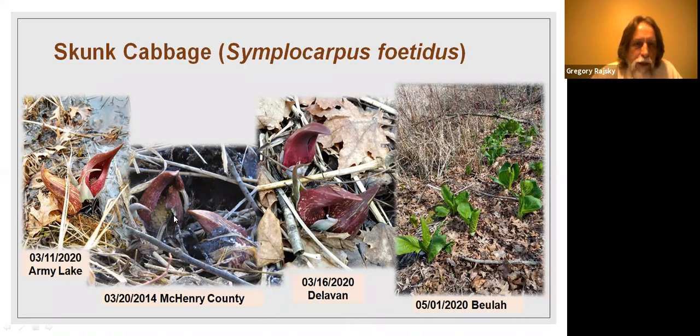So taking a look at this flower, the structure is distinctive. It's what a botanist calls spathe and spadix. The spathe is this hooded section here, this reddish bit with the yellow dotting on it, and seen very prominently here in the Delavan photos. The spadix is this fleshy structure here covered by the hood of the spathe. And the spadix is actually just a modified spike that is studded with small flowers. So it doesn't look very showy, it's just poking up out of the ground.